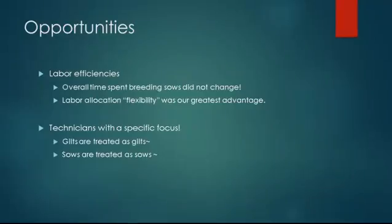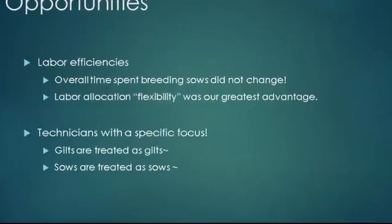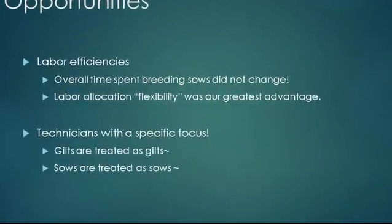So, opportunities. We really wouldn't go into something if we didn't understand it entirely. So we really wanted to try and improve things. And a lot of what you read or what you might hear people talk about is labor efficiencies. There are definitely some labor efficiencies with PCAI, but we didn't really try to look at it that way too much.